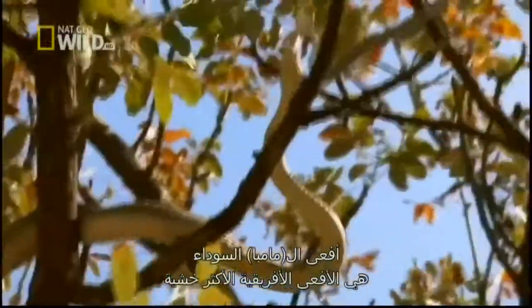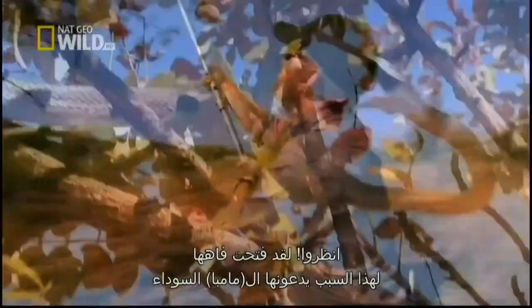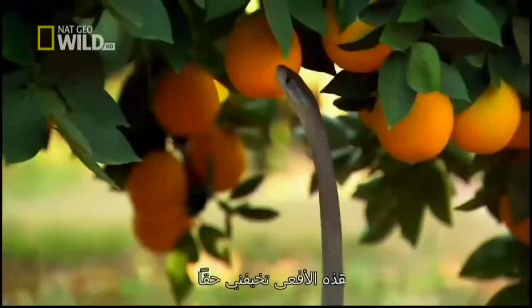The black mamba is the most feared of all African snakes. Oh, look. It's got its mouth open. That's where they get the name black mamba. Oh, look, he's gaping. Brady's caught them before. Really be careful. It's terrifying. Man, that thing really makes me nervous.